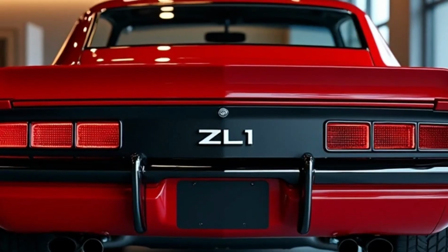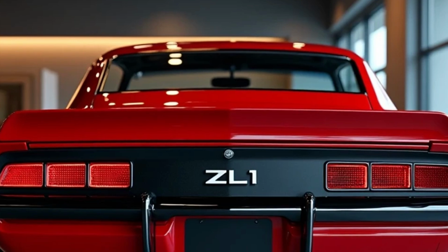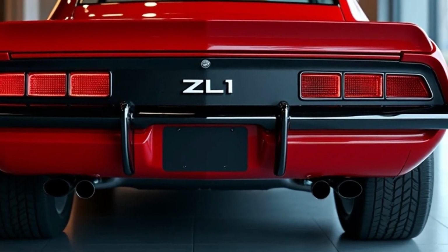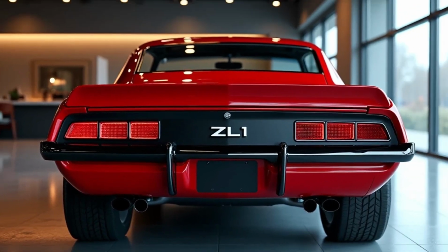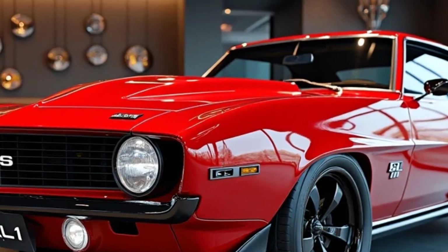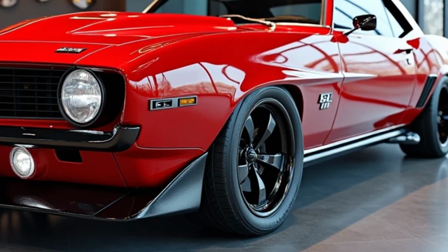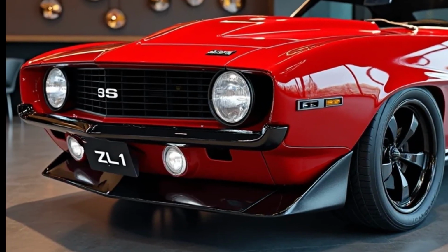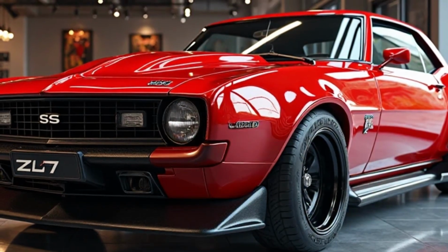Owning a ZL1 today isn't just about driving it. It's about preserving a piece of American automotive history. Most owners keep them stored in climate-controlled garages, only bringing them out for special shows or historic drag racing events. And when you hear that all-aluminum 427 roar to life, you instantly understand why this car has such a legendary reputation. The sound is raw, mechanical, and unlike anything modern cars produce. It's a pure muscle car symphony.